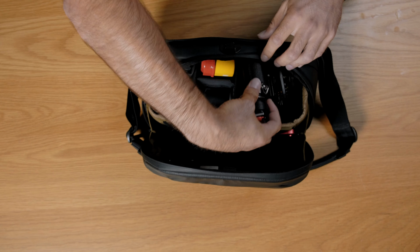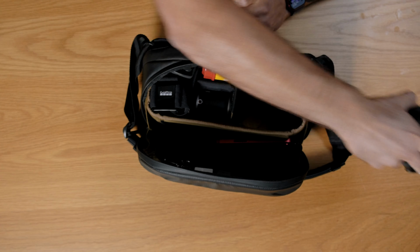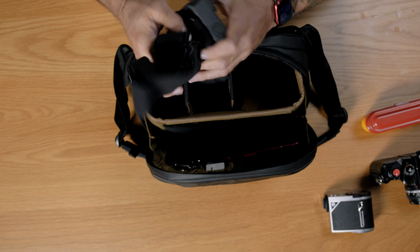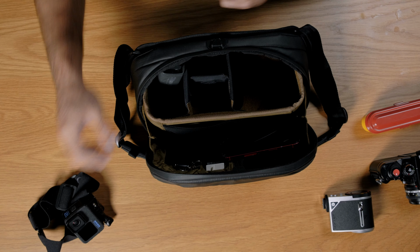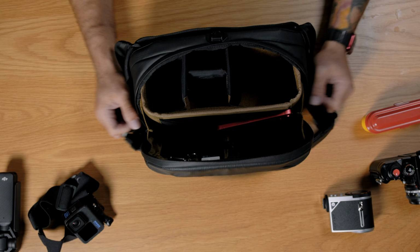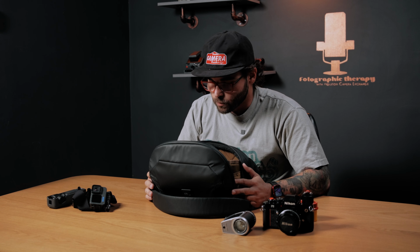Mainly this is what I use when I'm doing my film walks. So I take my F3, a flash just in case we need some flash on some occasions, rolls, GoPro, because everything's about content now, and the Pocket 3 just in case I want to do a little bit of vlogging while I'm walking and explaining what I'm doing.